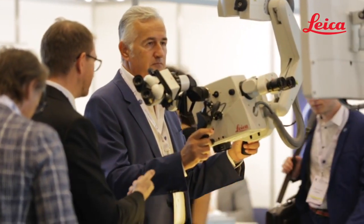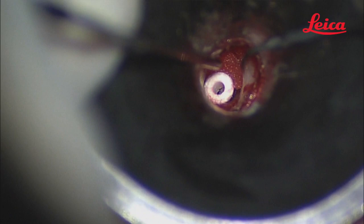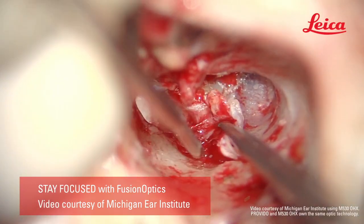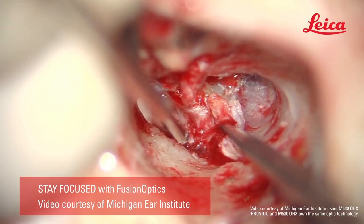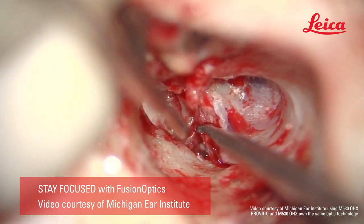The new PROVIDO helps you to work seamlessly in ENT because this is an easy-to-use surgical microscope. Thanks to the unique FusionOptic technology with an extended depth of field, avoiding refocusing, you see everything you need to see. PROVIDO's design offers you and your assistant an unparalleled visualization in achieving greater results in precision.